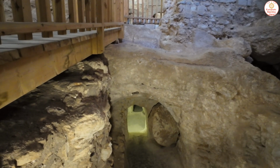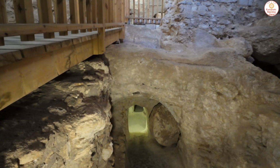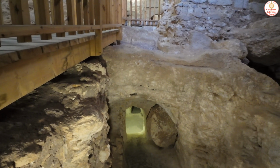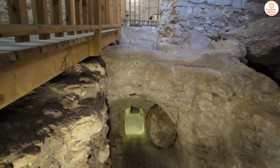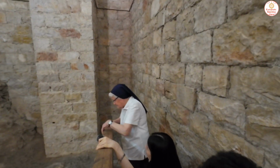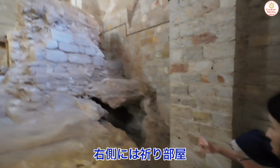Inside you're going to see two holes in the opposite wall. The right one is a tomb, and beside it they say it's to collect any liquid that comes from the body as it decays, and any flesh, anything that falls from the body. It may be a second tomb for a smaller child, I don't know. And on the right-hand side, you have this small prayer room.